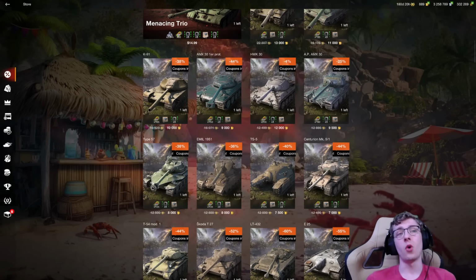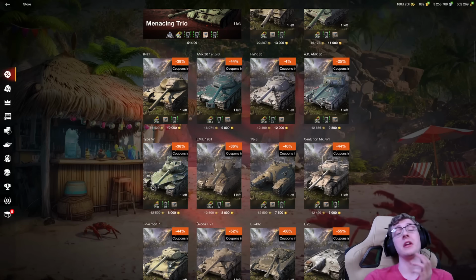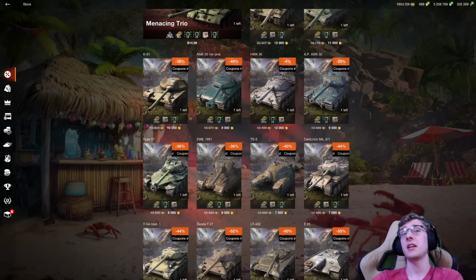We have the Emil 1951 at 8,000 gold as well, and it's just a really solid tank. I mean, the Emil 1 is better. So if you don't want to spend gold on a tank that the tech tree version is better than, I'd just suggest to not buy it. But it earns a lot of credits, it's decently mobile, and it's got an incredibly good gun in terms of penetration, something that the Emil 1 doesn't have. The major difference between this and the Emil 1 is that the Emil 1 has much better turret armor, probably about 30 millimeters thicker. So yeah, I actually really like the 1951. I would say 8,000 gold is definitely a reasonable price for the tank. I would say that's not too bad at all.